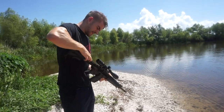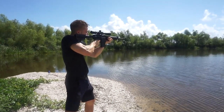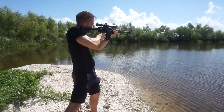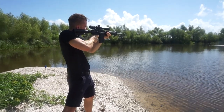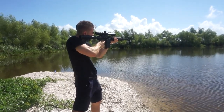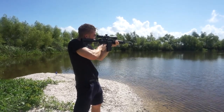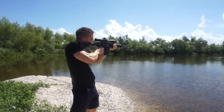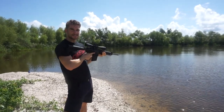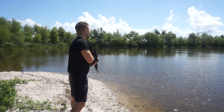Here you go, guys, AR-10. Oh, man. All right, here we go. Oh my dear God. That looks like it kicks. Don't be afraid of it. Oh, we're good. All right, you want me to empty it? Empty that bag. Let's do it.